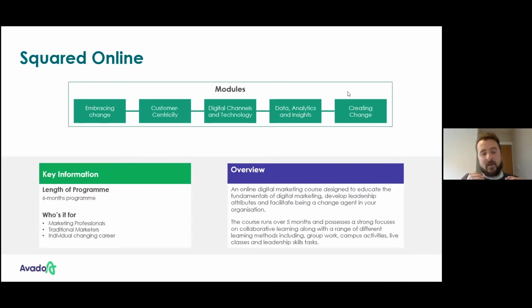There are a lot of leadership principles within this program that can be taken forward as well. But as I mentioned before, the audience can really vary in terms of skill set. Those 5 modules are all delivered online through an online campus, and it's overall a 6-month program. Each module is approximately 5 to 6 weeks long, which takes you across that 6-month journey.